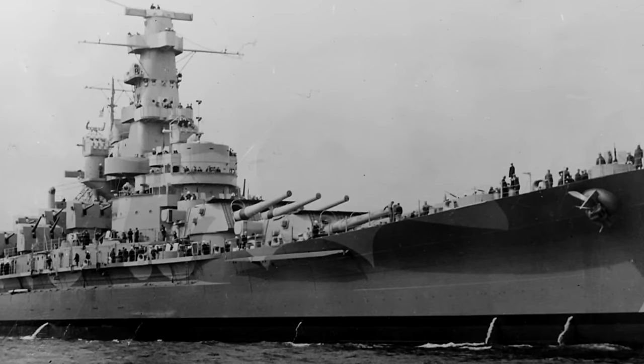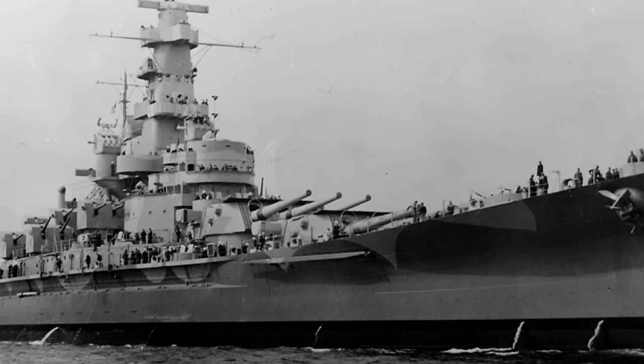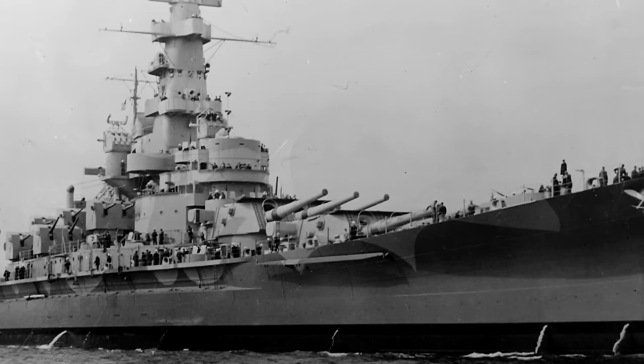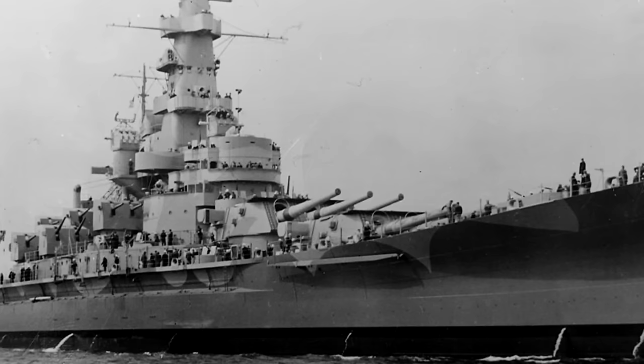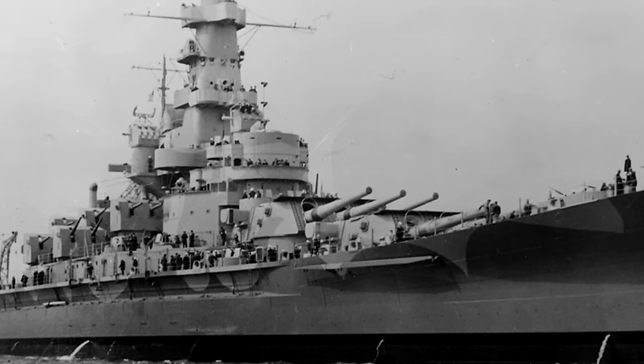But by the time she was done, she was actually given a battery of six quadruple 40mm Bofors guns in place of the 1.1-inch guns, and 35 20mm Oerlikon autocannons instead of the .50 cals. Her main armor belt was 12.2 inches thick, and her main armored deck was up to 6 inches thick. The main battery turrets were given 18-inch thick faces, and they were mounted atop barbettes that were 17.3 inches thick. Her conning tower also had 16-inch thick sides.